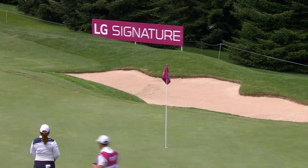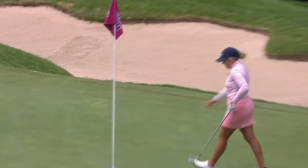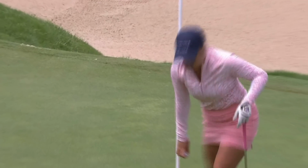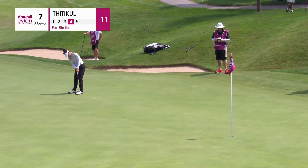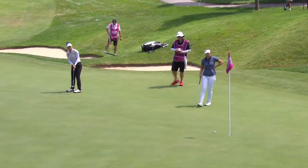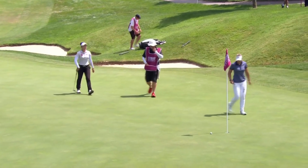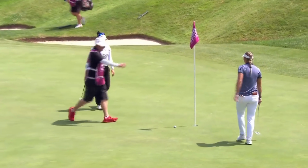That gets Lauren Stevenson to 8 under par. It's been a real mixed bag for her. Her 4th birdie of the day through 8 holes. She made birdie the last 3 holes at Athaya Titikul. Yeah, it's been a nice move for her in this final round, starting at 8 under. Now in a share of 5th place.